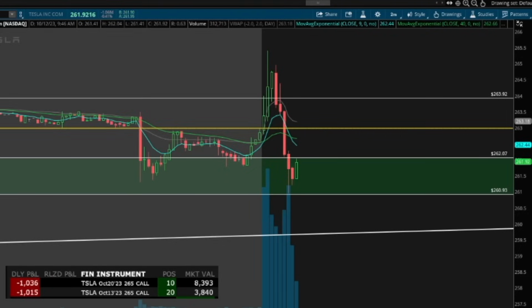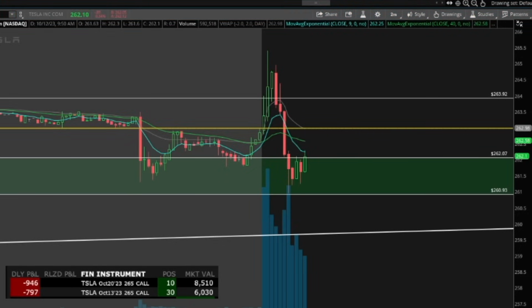I need to give it more time. So still just trusting NASDAQ demand. That's really all I can do here at the moment. Tesla holding demand at 261. So Tesla, I like the game plan.